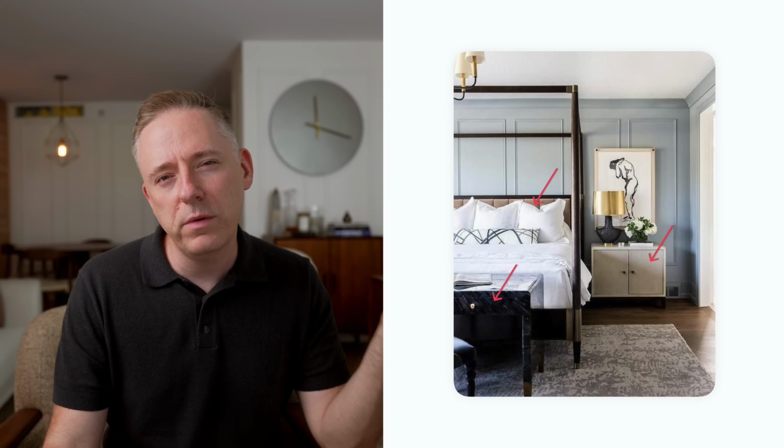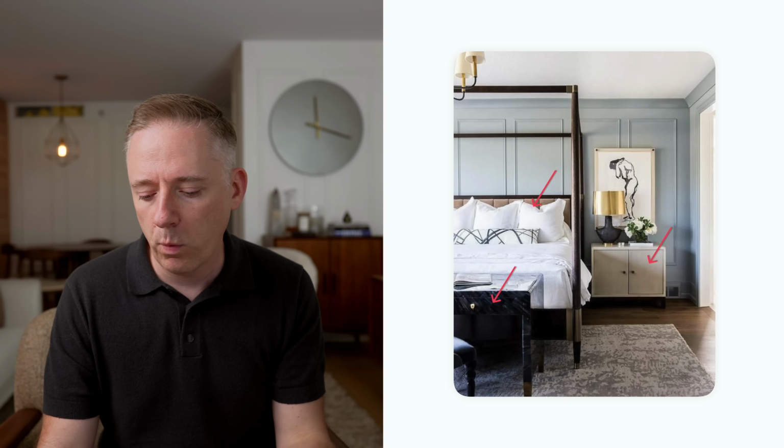So even if you take this inspirational image here, right? It's a similar palette to yours, right? But notice here that the furniture pieces are all a little bit different. They're all playing in that same palette, but they're all still quite unique. They don't read as just that same flat white that you have there.